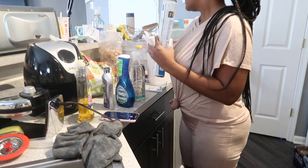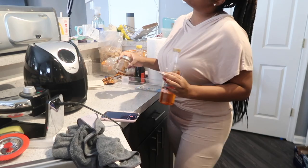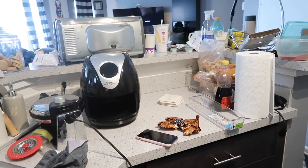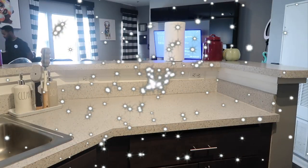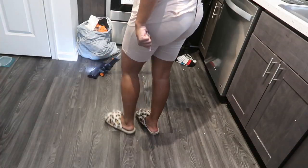Right, onto the counter, but I honestly just don't have the time for all of this, so let me see if my magic works. I knew that mom magic worked perfect.